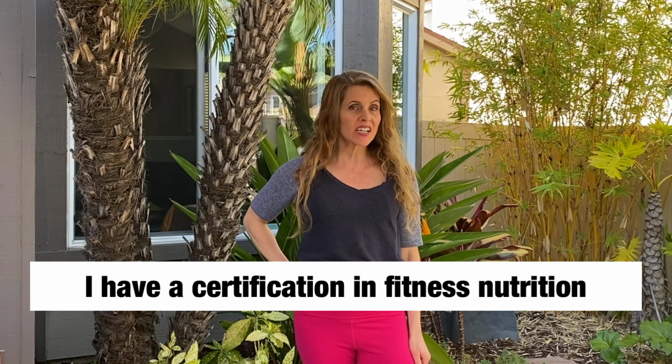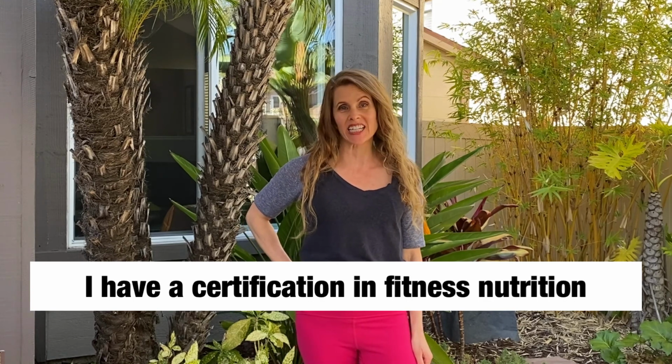I have been a type 1 diabetic for over 20 years now. And today is my 62nd day that I haven't had any insulin. That means no short-acting and no long-acting insulin.